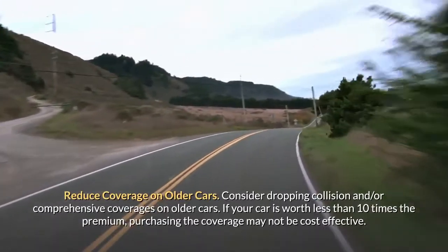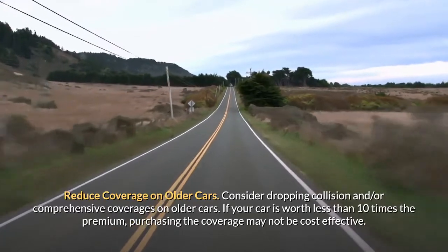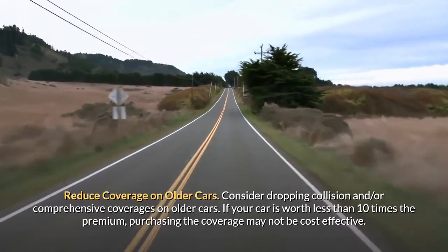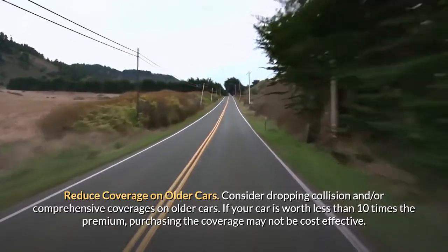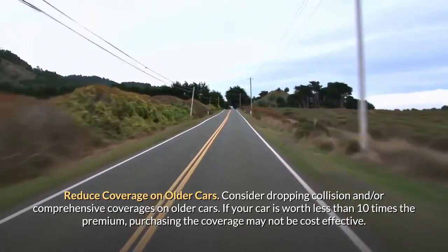Reduce coverage on older cars. Consider dropping collision and/or comprehensive coverages on older cars. If your car is worth less than 10 times the premium, purchasing the coverage may not be cost-effective.